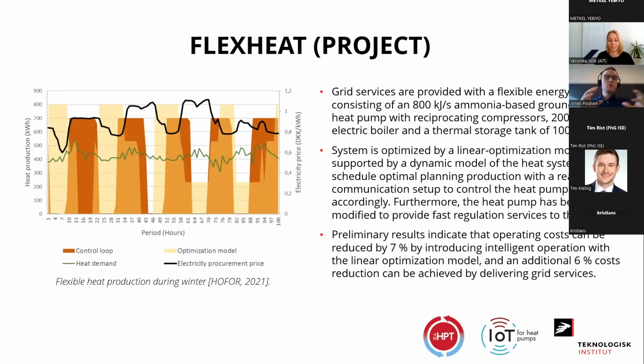And then the system was also changed physically, so the heat pump could in a better way adapt really fast to changes, which is needed if you want to look at the service we are talking about here, which is grid services. Then you need to be able to provide fast regulation. And the controller of the heat pump was directly integrated with this model, so that it could give inputs on how the system should run.